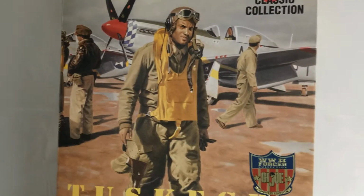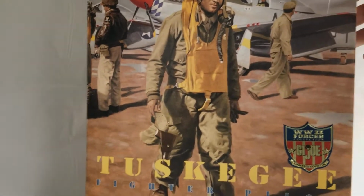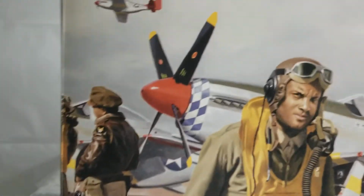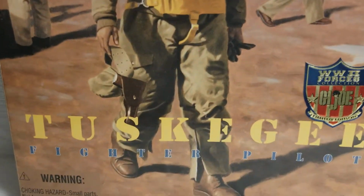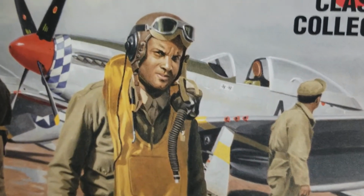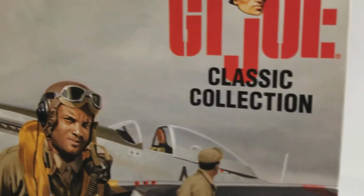Back in 1996, I eagerly anticipated and waited on the arrival of this G.I. Joe. I purchased my Tuskegee Fighter Pilot, make sure we got that right, from Toys R Us back in 1996.